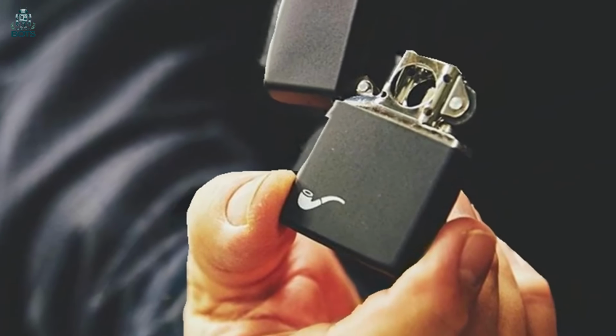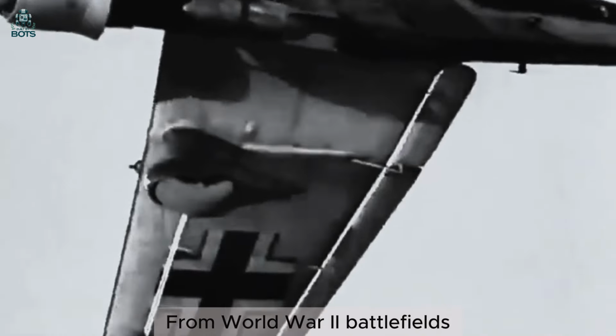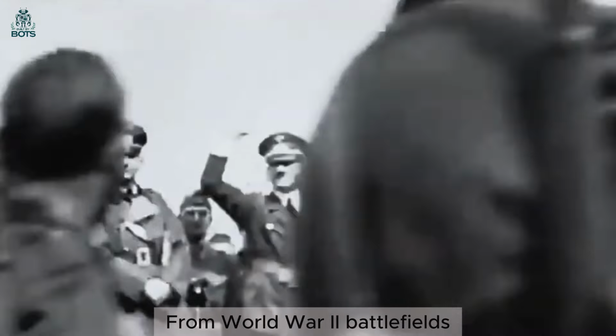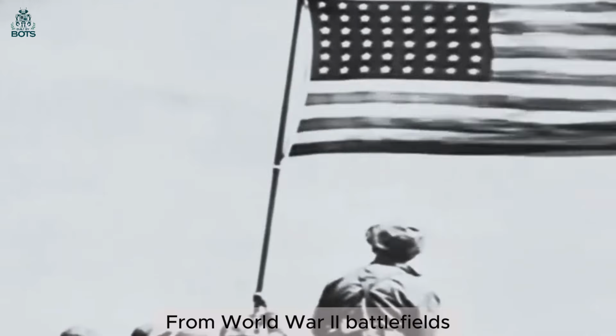Collector Todd puts it best. Vintage Zippos are history you can hold. Most were never lit to keep their value, but each one's got a story from its time. From war to pop culture, these Zippos are legacies that have collectors dropping serious cash to own.